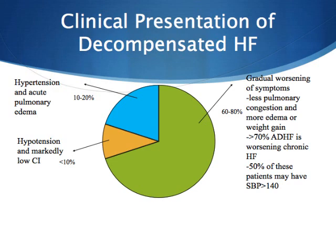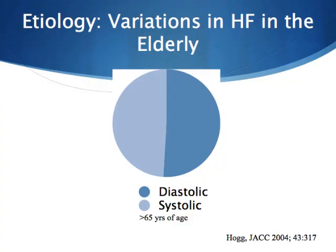And oftentimes it's because when we look at the cause of heart failure, most older patients with heart failure have preserved ejection fraction. They have diastolic dysfunction. And if you've been involved in this, and we'll talk about this a little later on, diastolic dysfunction is very hard to treat, especially in the elderly. It's one of my biggest challenges. And so that's often something I think we need to work very hard at.